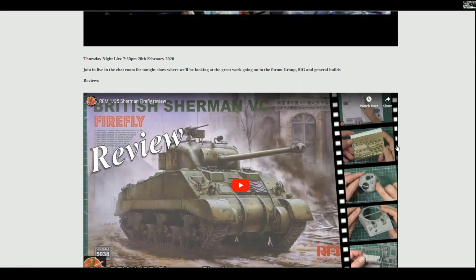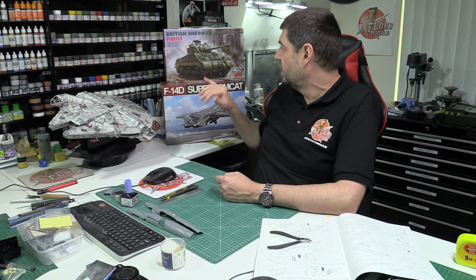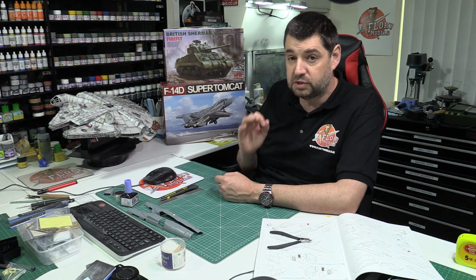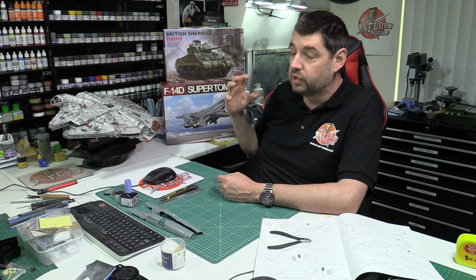On Thursday, we had another review up with you. So we had the actual Sherman Firefly, a beautiful Sherman, I must admit. It's one of those kits where, when I did the other one, which is the Easy 8 version, the texture, there's just something I really like about it. It seems to be spot on to me, and obviously the way the tracking system works and everything else, it's really, really nice.